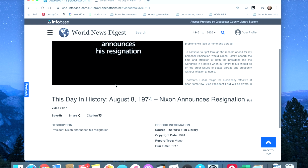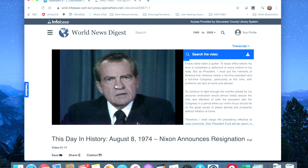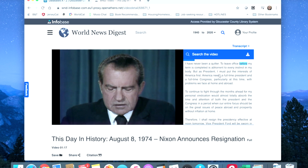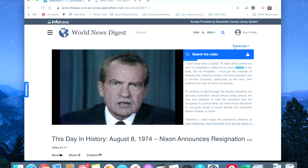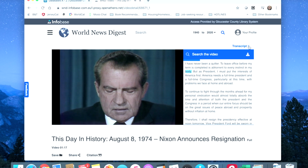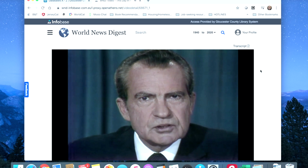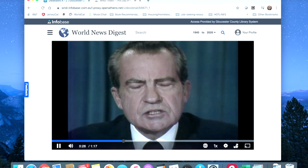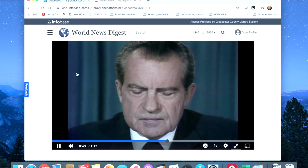If I don't want to see the transcript, I can click the X next to the word transcript, and then that will disappear. I can also make the video larger by hovering over it with my mouse and clicking on the two arrows to expand the screen. And to go back to where I was, I would click those arrows again. It's a little off screen, but I am clicking those same arrows to reduce it back to its original size.